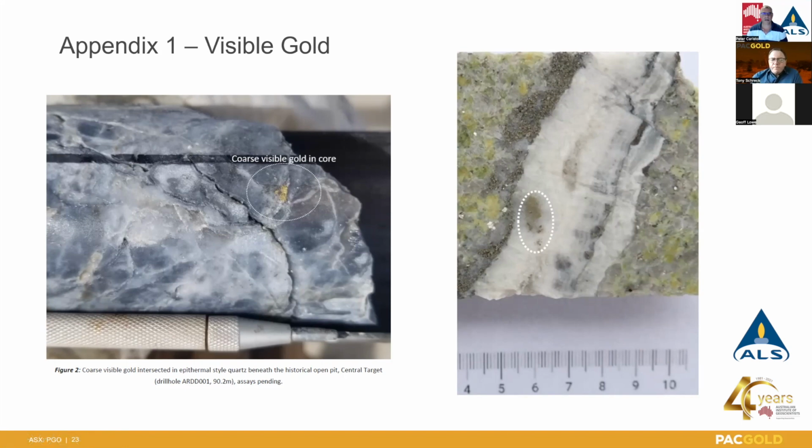Okay, thanks, Tony. Question from Dale Sims. Given the multi-stage mineralisation, is gold all visible or free milling, or are there any refractory gold in sulfides? Yeah, no, that's a great question. So the coarse gold, the majority of the high grade we see in this white veining, and we do see some zones of high grade visible gold.